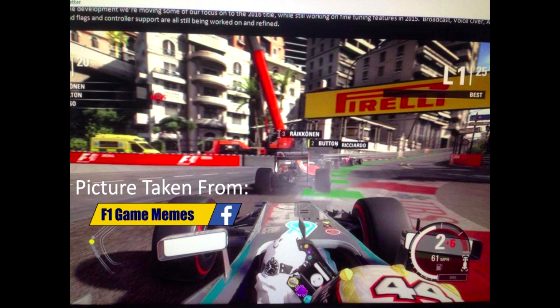Broadcast voiceover, which is interesting, because obviously David Croft, you saw, was doing a few things with Codemasters from some tweets, so maybe there is actually live commentary. And then you can't quite see what it says. Flags and controller support are still being worked on and refined. And obviously they're working on controller support.